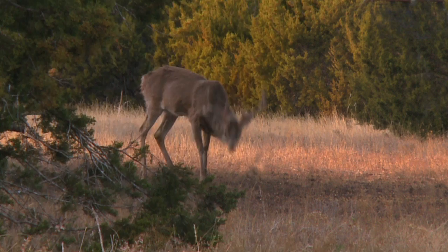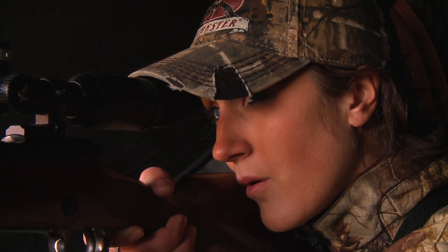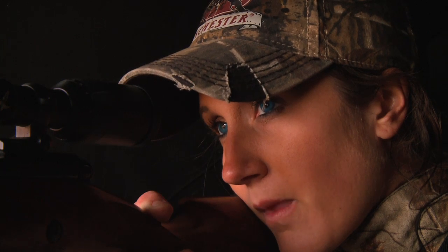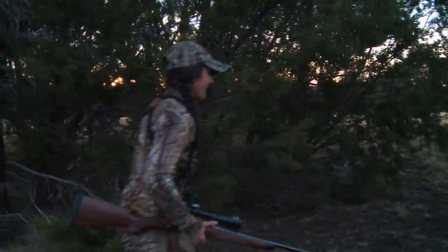Out in the field. I don't know how long you've been there. I just glanced out in the field, and a real nice buck. He looked just beautiful, I think he's a 10. He might have a broken-off point. And now I can't wait to go take a look at him.